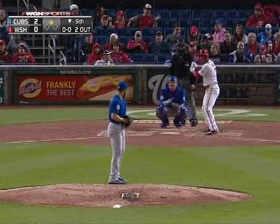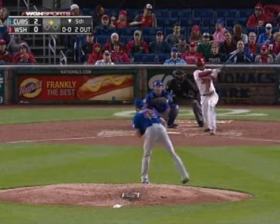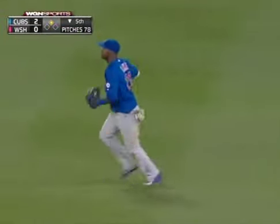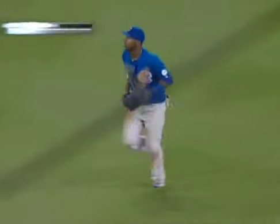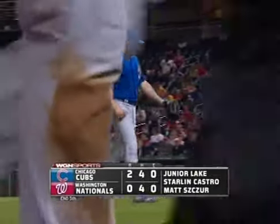There's Taylor making his 28th start of the year. 24 years old. He's from Fort Lauderdale. At the end of the bat as he flies to Lake. And it's become appointment viewing. Junior Lake will lead off the sixth.